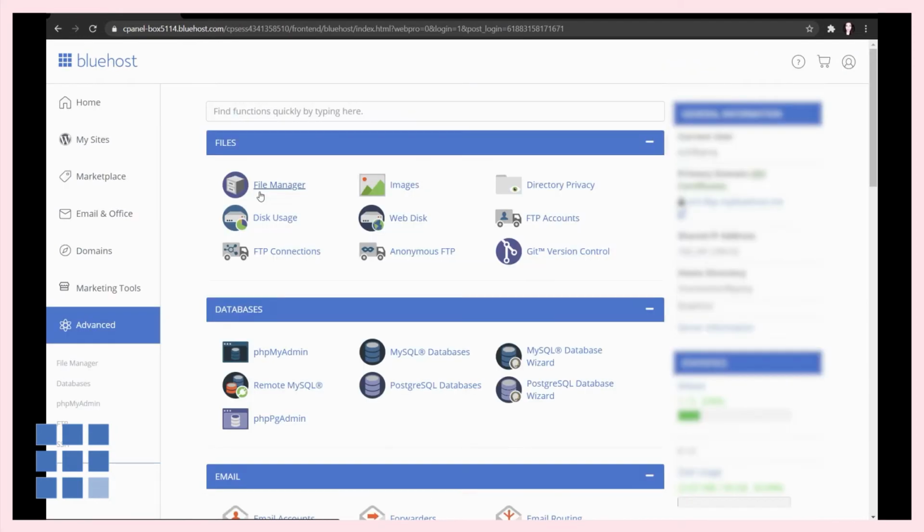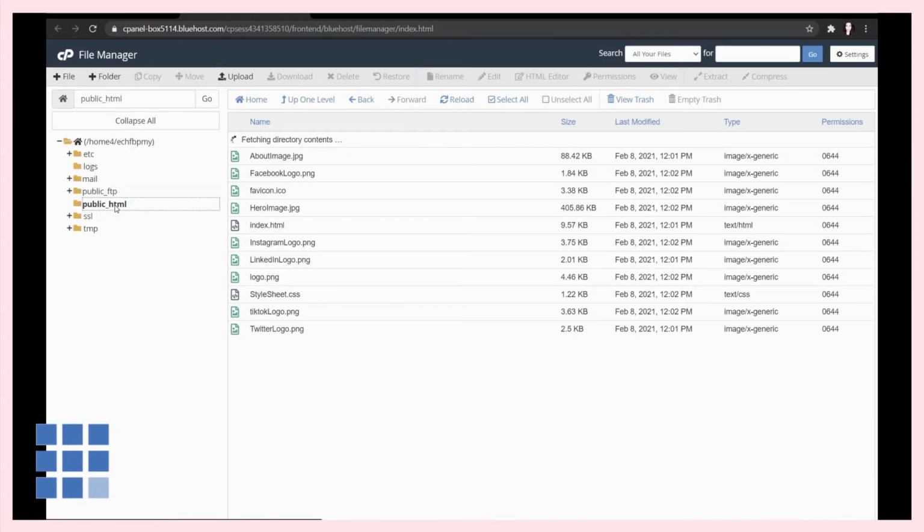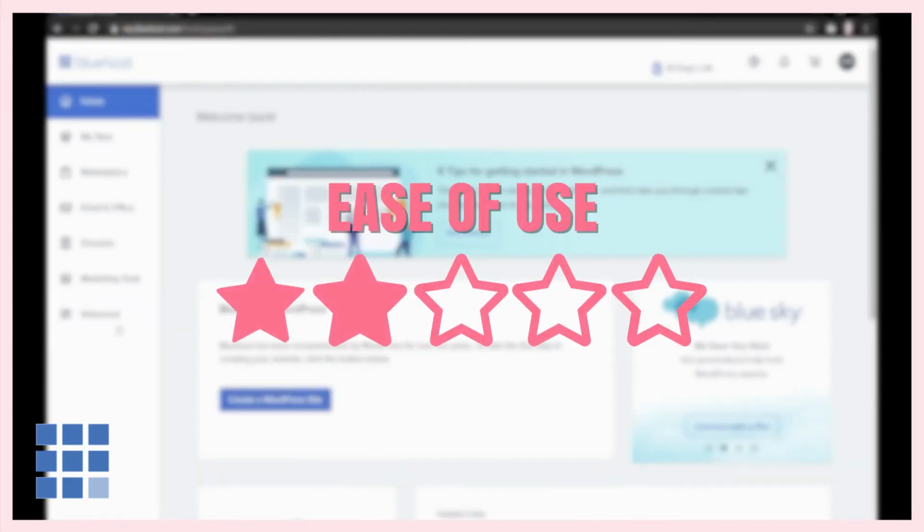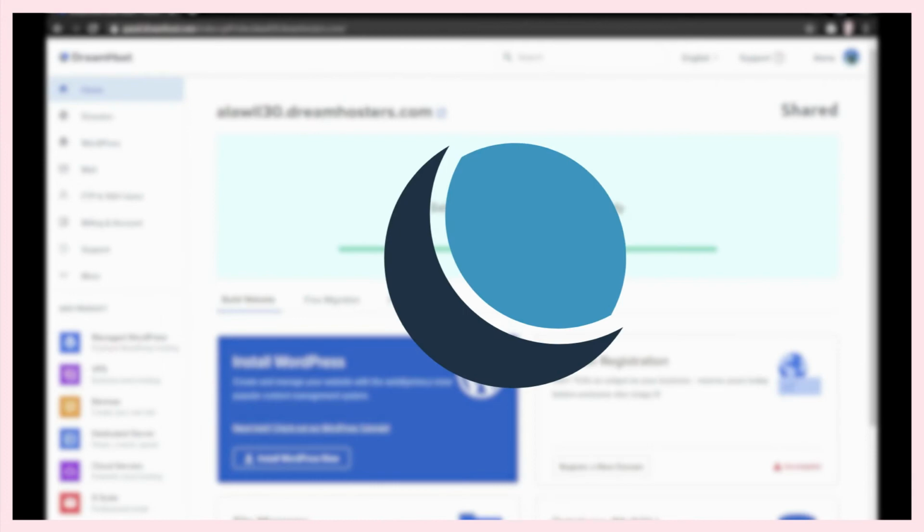Once there, it's just a matter of identifying the correct folder to upload your files. It's public HTML, by the way. For ease of use, I give them 2 stars if you're not uploading a WordPress site. Now let's take a look at Dreamhost.